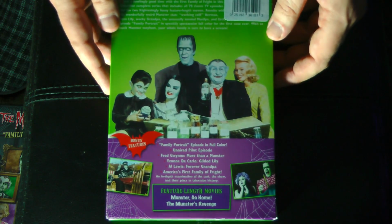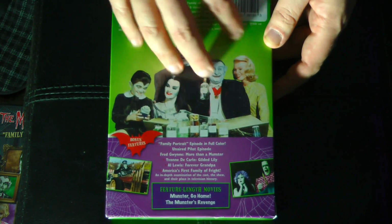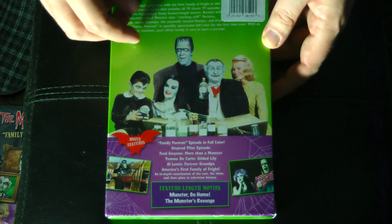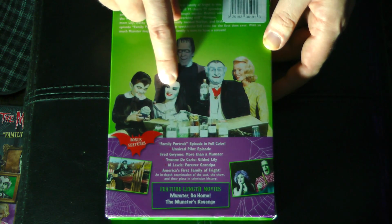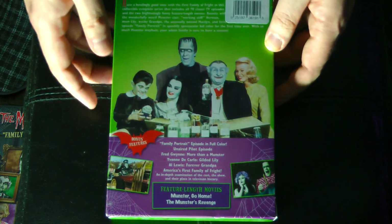Very cool. As a kid, I always liked this one more because it's a family of actual monsters. I mean, it's basically the classic monsters in sitcom form. So we got the Frankenstein monster, Dracula, Dracula's daughter, and a wolfman, and there's a dragon living under the stairs. So how cool is that?